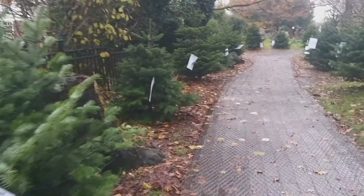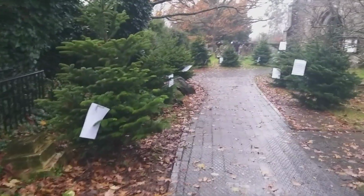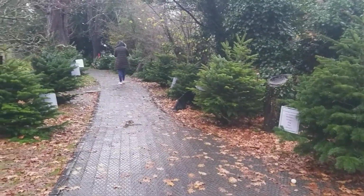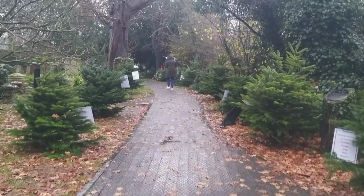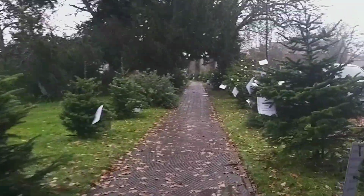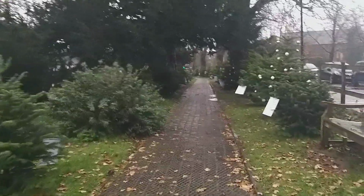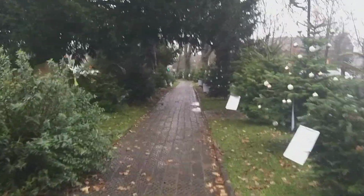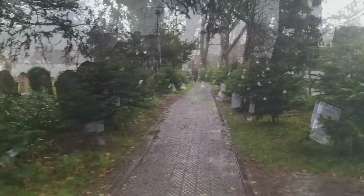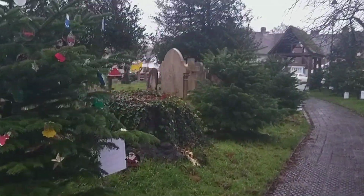Some of the trees had been decorated and others left bare, but when we returned to the church later in the afternoon, more families had come out to do their decorations, ready for the light switch on at 4:15 that afternoon. In fact, when we got back, we were chatting to one family who were decorating their tree, and they said that this festival is just a few years old, and the first year there were 40 trees, and now this year there are 100 trees. So it really is a really successful local community event.